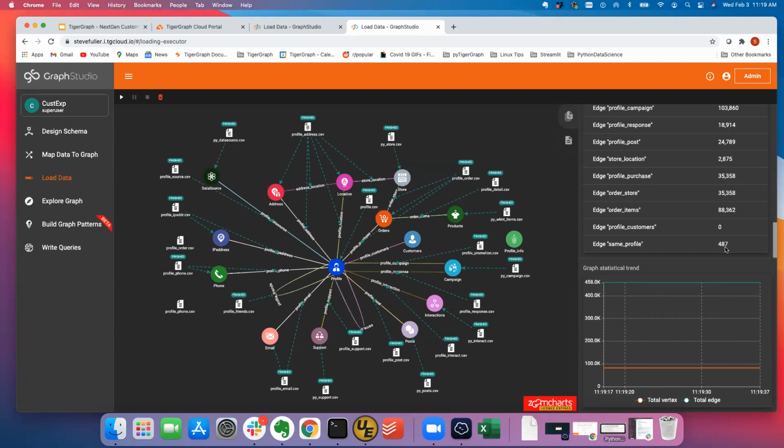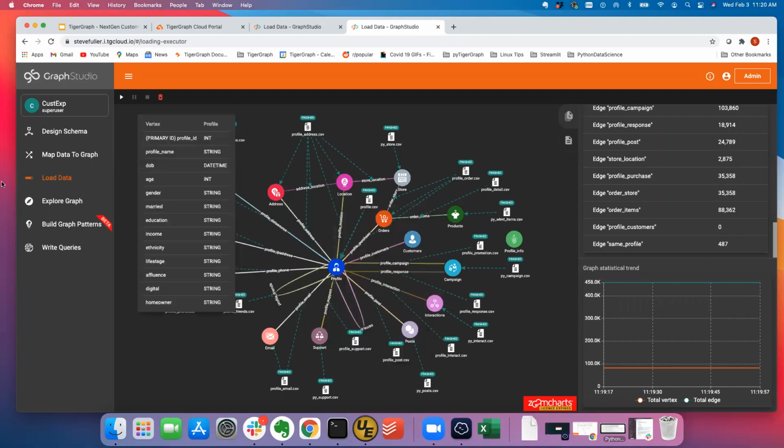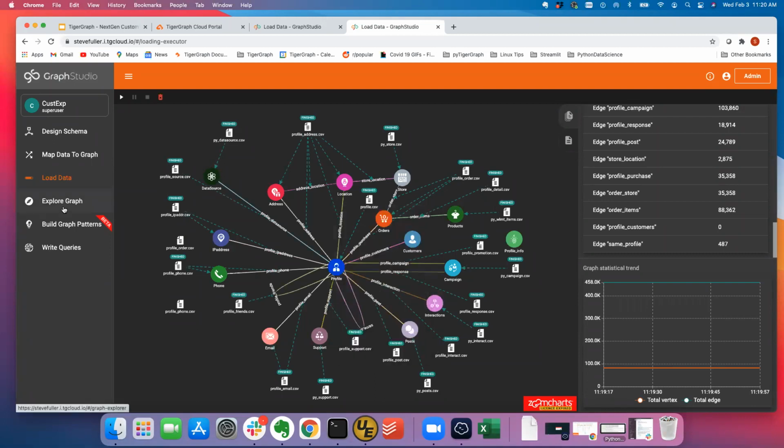The URL for this is tgcloud.io. The starter kit we chose was the blank starter kit. Okay, so we're done with entity resolution.